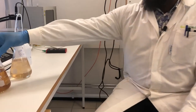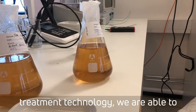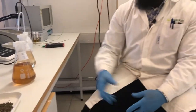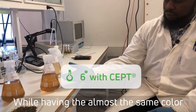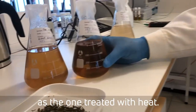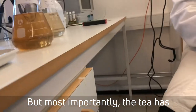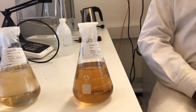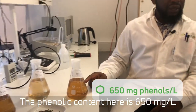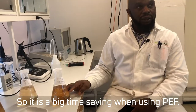Here at ArcAromas, with our pulse electric field treatment technology, we are able to produce the tea at 6 degrees while having the same or almost the same color as we have here with the heat. But most importantly, the tea has been produced with all the nutrients intact. And the phenolic content here is 650 milligrams per liter. And the infusion time is only 30 minutes. So it's a big time saving when we use the PEF technology.